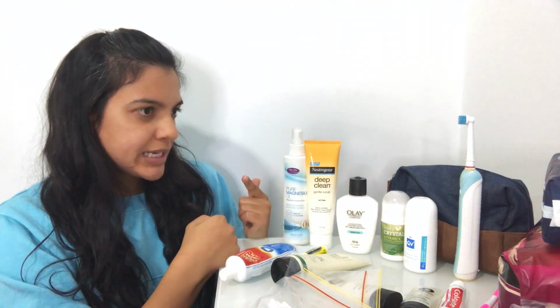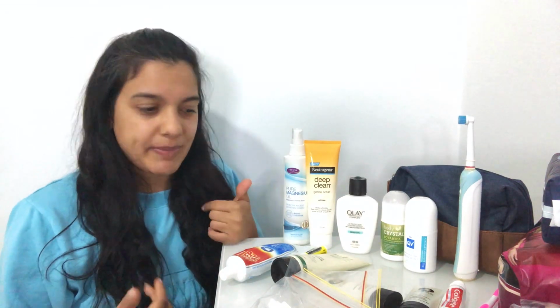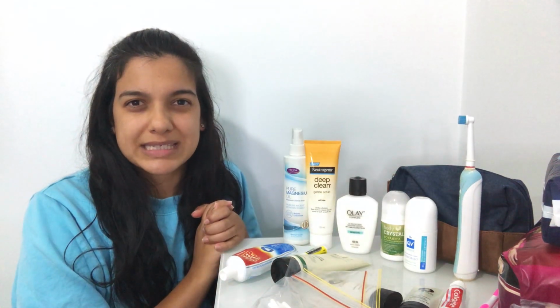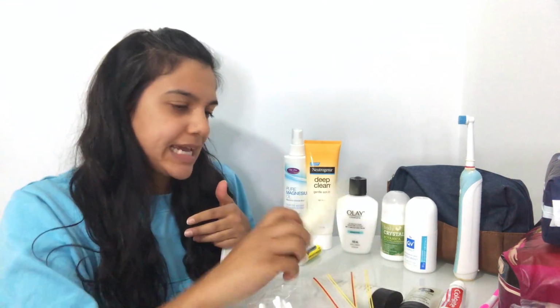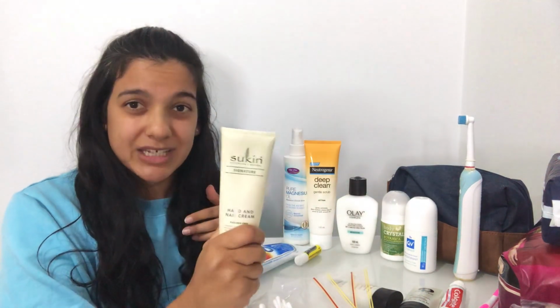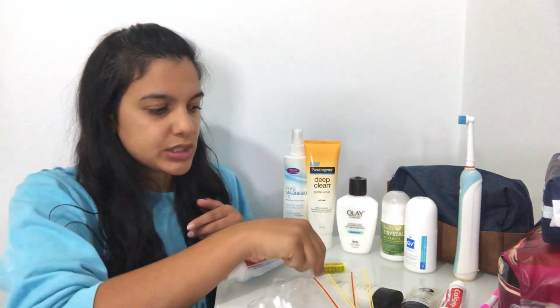During the labor, a few people said to take things that help aid you with the pain, and a lot of people had said that they get dry lips and dry hands while they're in labor. So I did take my hand and nail cream. I didn't actually use this, so I wouldn't take it again. Lip balm I did use a lot. I used it a lot anyway.